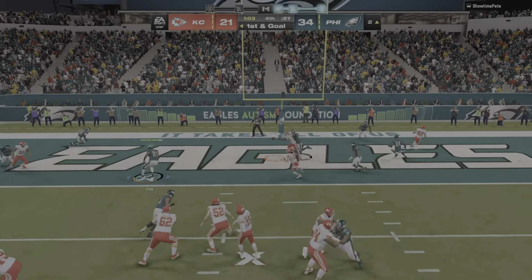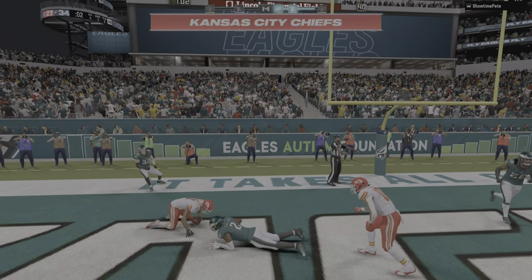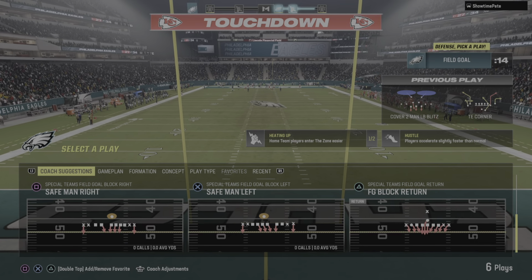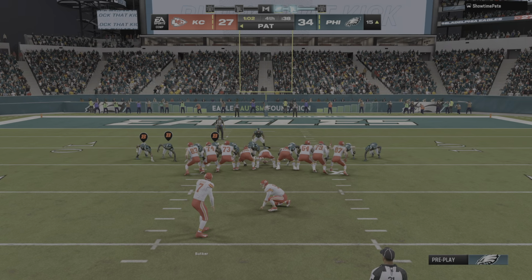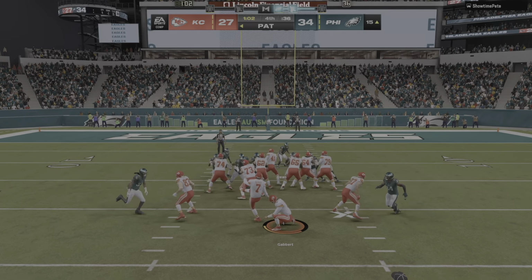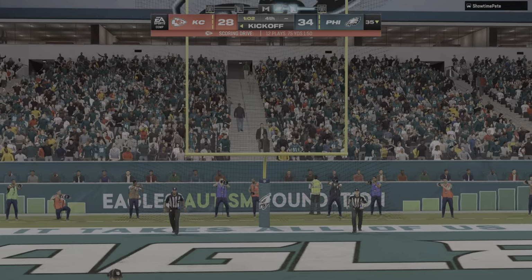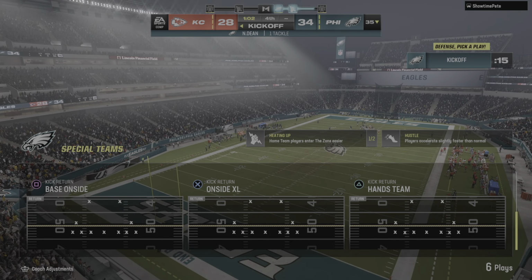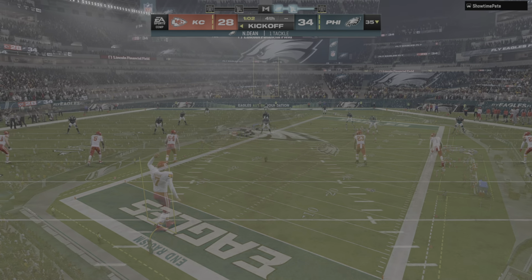Mahomes. And this is caught now for a late touchdown. So hold everything here. This one's not over yet. Butker on for the PAT. And the lead will shrink to 6. Makes the score Eagles 34, Chiefs 28.